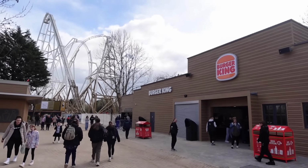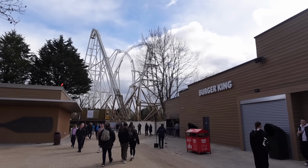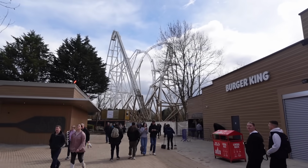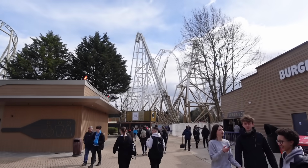And as we turn the corner just here, look at Hyperia. I am so excited for it to open later this spring here at Thorpe Park. Saturday today, working on the bottom of the lift hill there by the looks of it. It looks huge when you turn this corner.